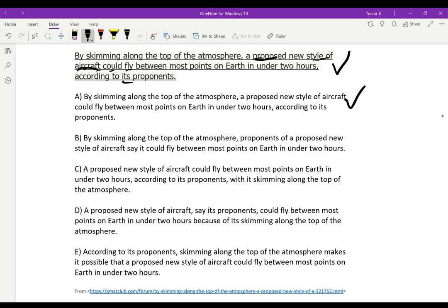So by skimming along the top of the atmosphere, proponents of a proposed new style of aircraft. This is a misplaced modifier. This is when meaning becomes very important, because the proponents are not skimming along the top of the atmosphere. Probably not, unless they can fly themselves. So this is already a misplaced modifier. The rest of it, okay, but that part, not so good.